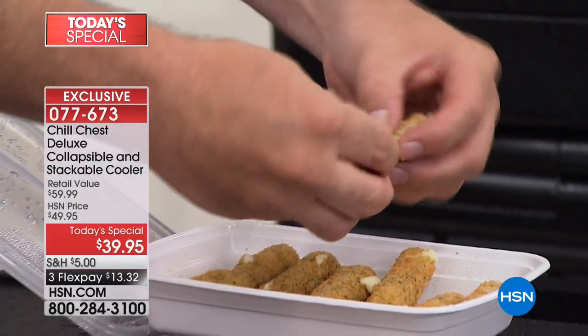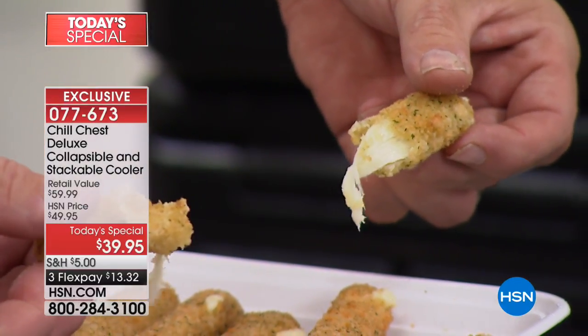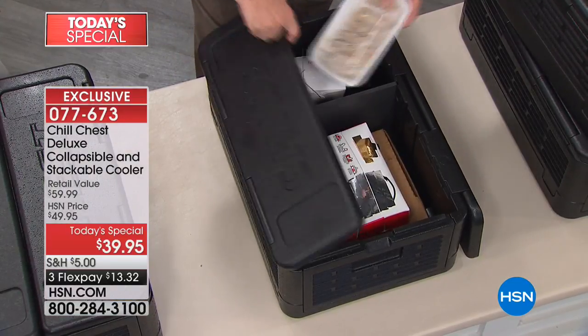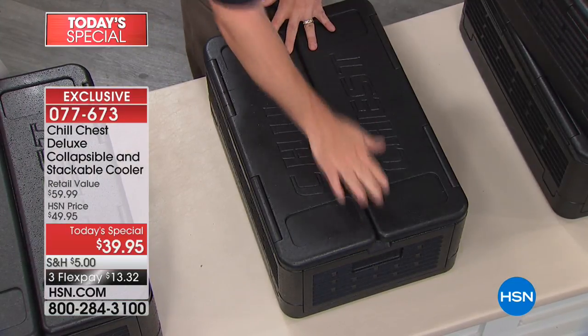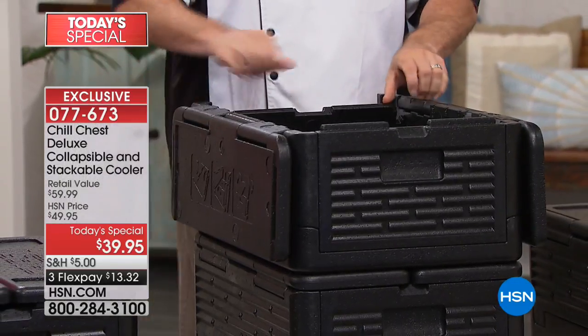You don't have to rush there. Everything that's in here is going to stay like it should stay for you. No electricity when you're keeping hot, no ice when you're keeping cold. So let me show you here why this works the way it does. It's all in the construction. It's all in the engineering, you guys.